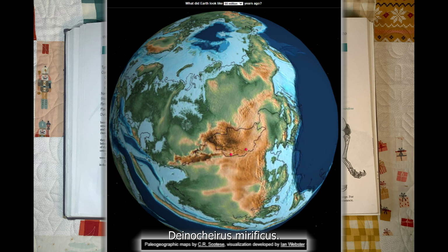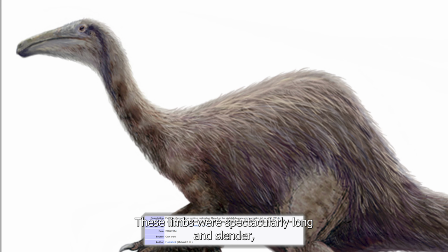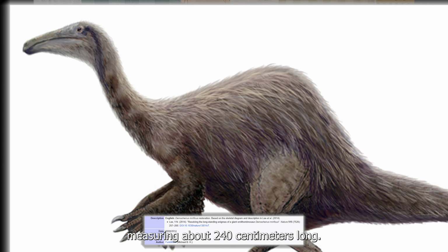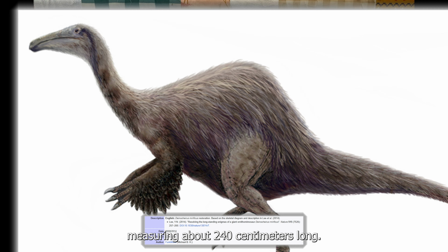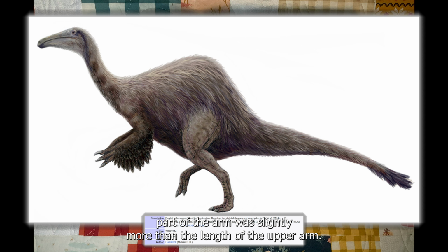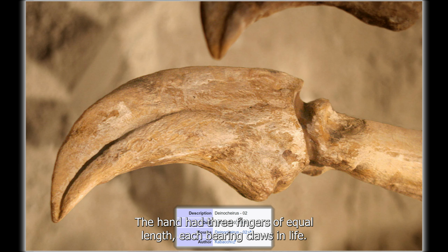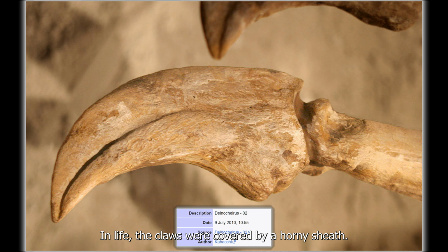Deinocheirus mirificus. This bizarre theropod is known mostly from a pair of huge forelimbs. These limbs were spectacularly long and slender, measuring about 240 centimeters long. The length of the lower part of the arm was slightly more than the length of the upper arm. The hand was slightly longer than the upper arm, and the upper part of the hand was comparatively long as well. The hand had 3 fingers of equal length, each bearing claws. In life, the claws were covered by a horny sheath.